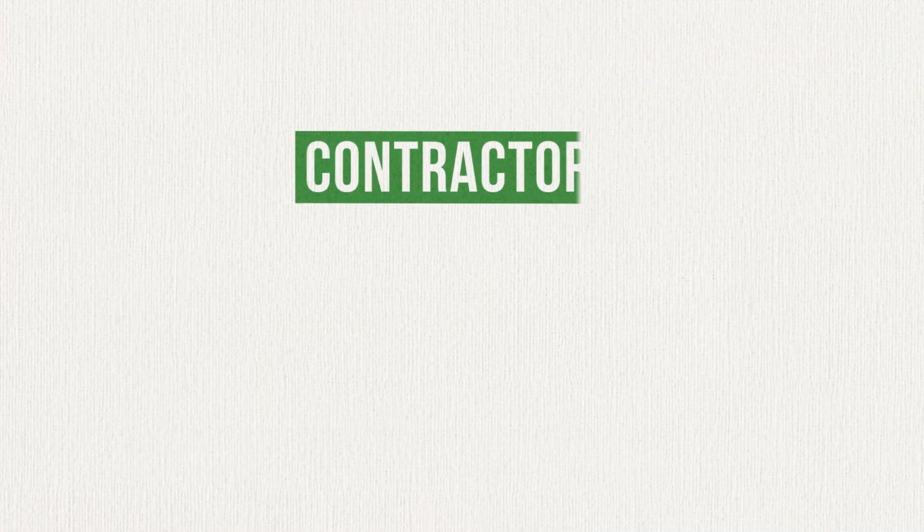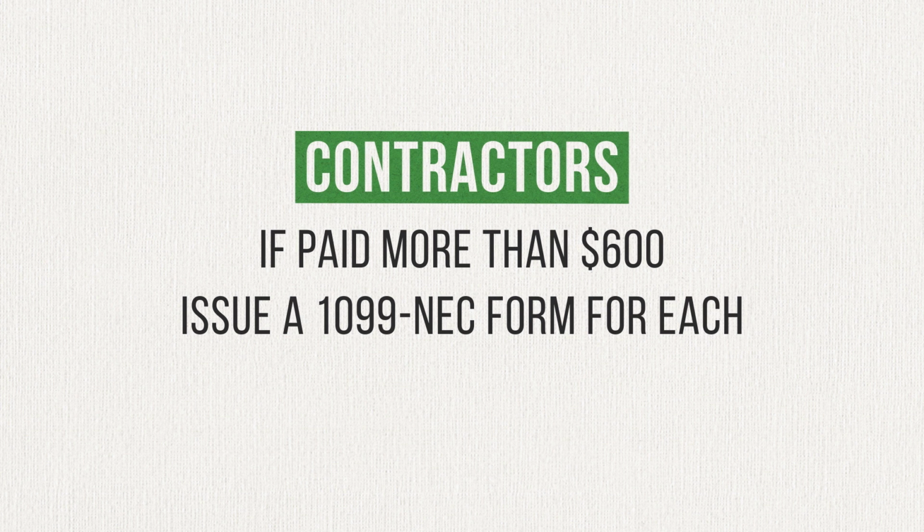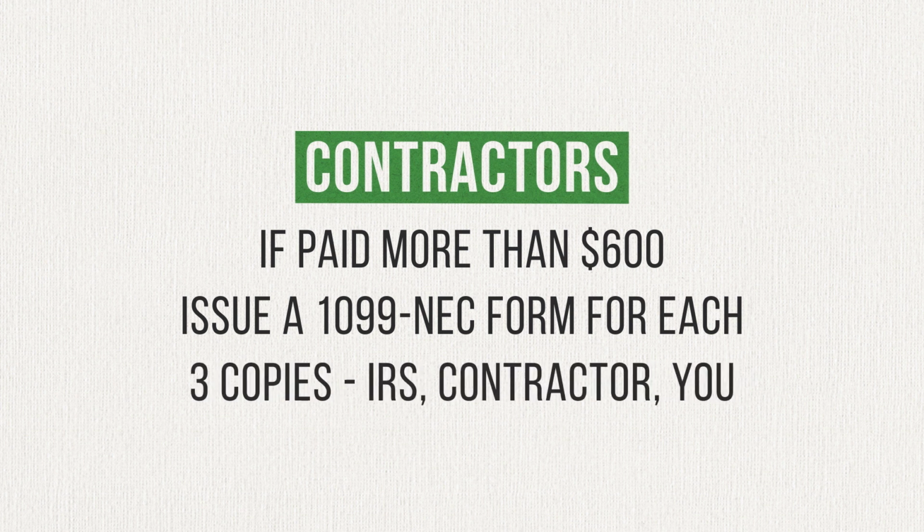If you have independent contractors, including other small businesses you hired for a specific purpose, and you paid those contractors or small businesses more than $600 in the past year, you need to issue a 1099-NEC form for each one. The NEC stands for Non-Employee Compensation. Again, 1 copy goes to the IRS, 1 copy goes to the contractor or small business you paid, and you keep 1 for your records. In order to fill out the 1099 form, you're going to need a W-9 form filled out by that independent contractor.